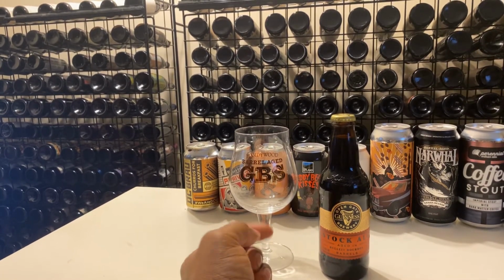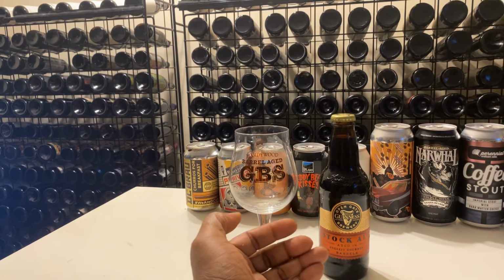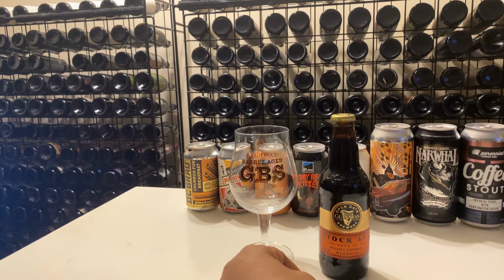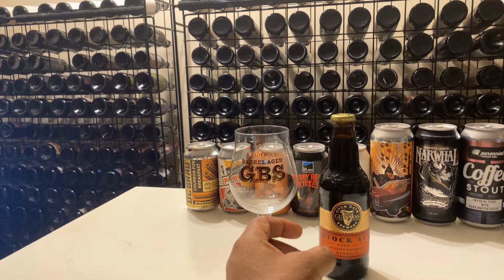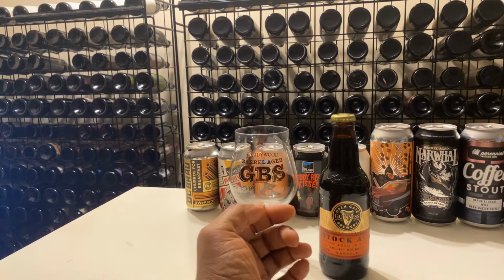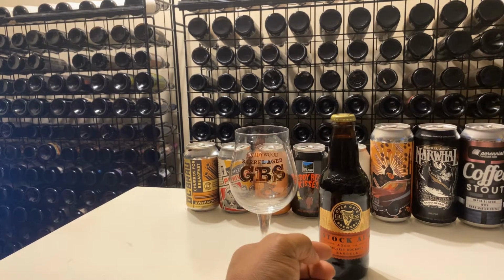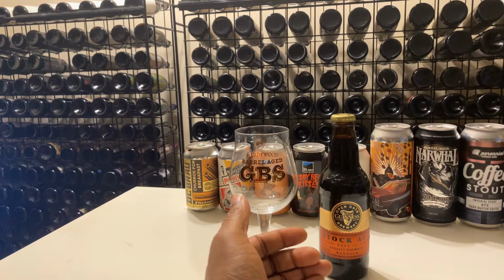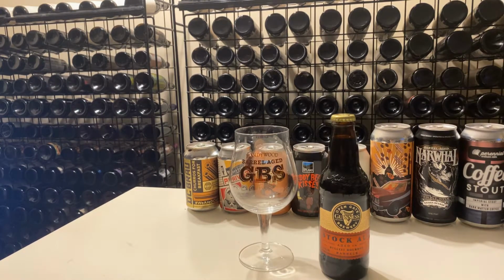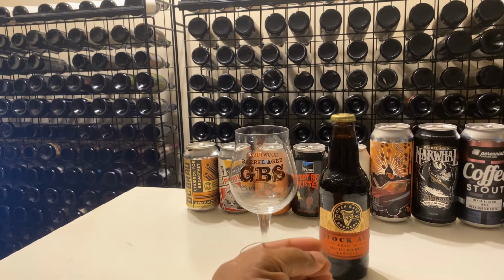Black Bear Hunter coming at you again, and we're here to talk about Guinness Stock Ale aged in Bulleit bourbon barrels. This stout is produced by Guinness, but at the Open Gate facility located in Baltimore, Maryland. It's 10% ABV. I'm not sure about the IBUs on this one, but basically this is a stock ale, like I said, aged in Bulleit bourbon barrels.